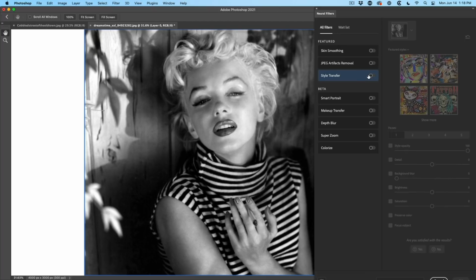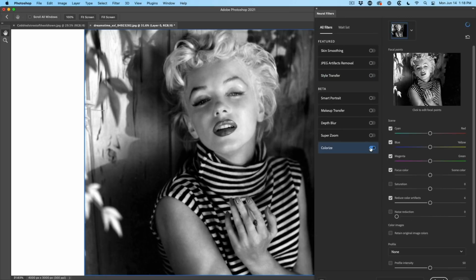All right, so watch how well the new Colorize works. We're going to choose the Colorize under beta. Give this a few seconds and boom, look at that. That is amazing. My mind is blown. And we can also go through here and adjust the different colors. We can adjust the noise reduction. There's a lot of different things we can do here to tweak those photos. But I think for one click, that's pretty amazing.